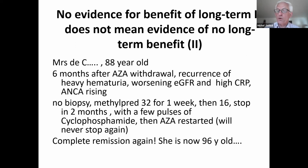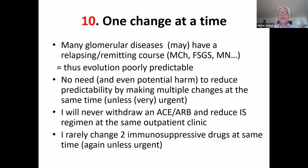I will never stop again. She is now 96 years old. She had a complete remission. She is coming by metro to my outpatient clinic. Of course, she's an exception for her age, but she did well. And I've learned from that case and many others that, okay, tapering the immunosuppression slowly, there is always a time to stop, but if you stop, keep in mind, there may be, even after years, a relapse in some diseases.